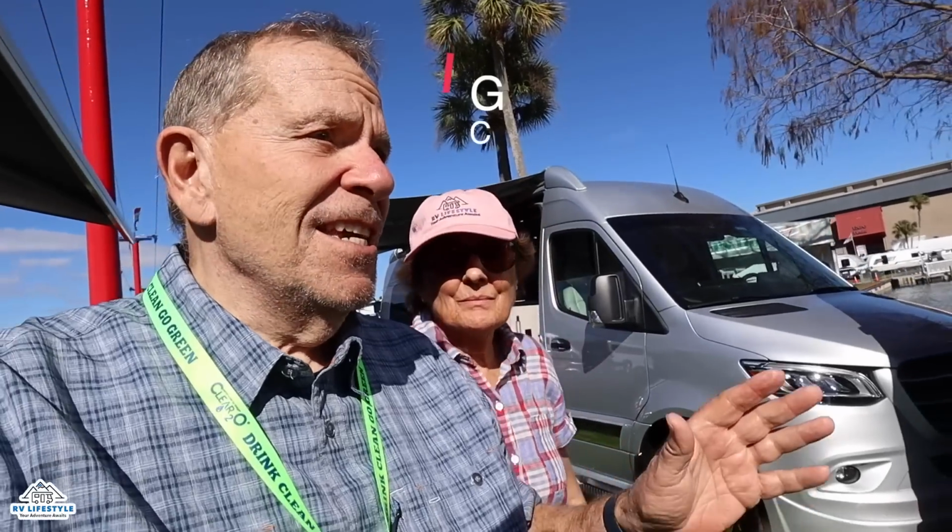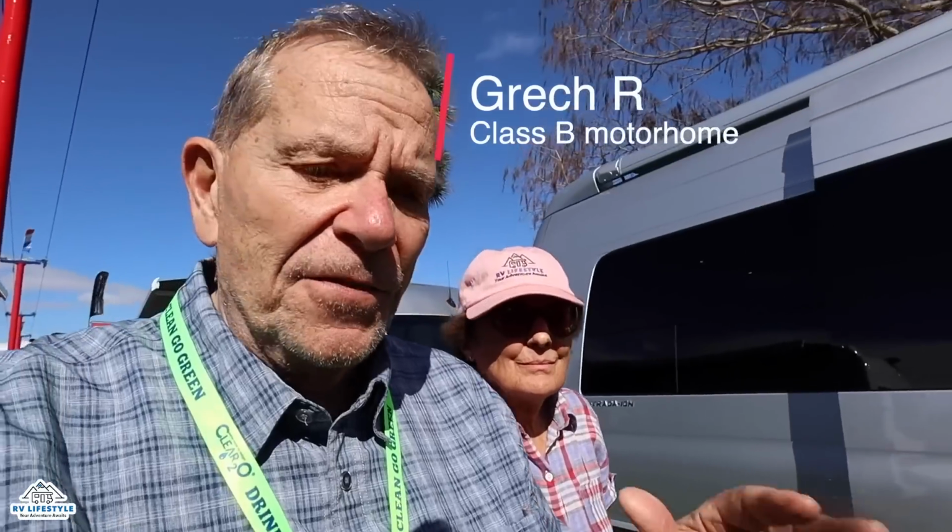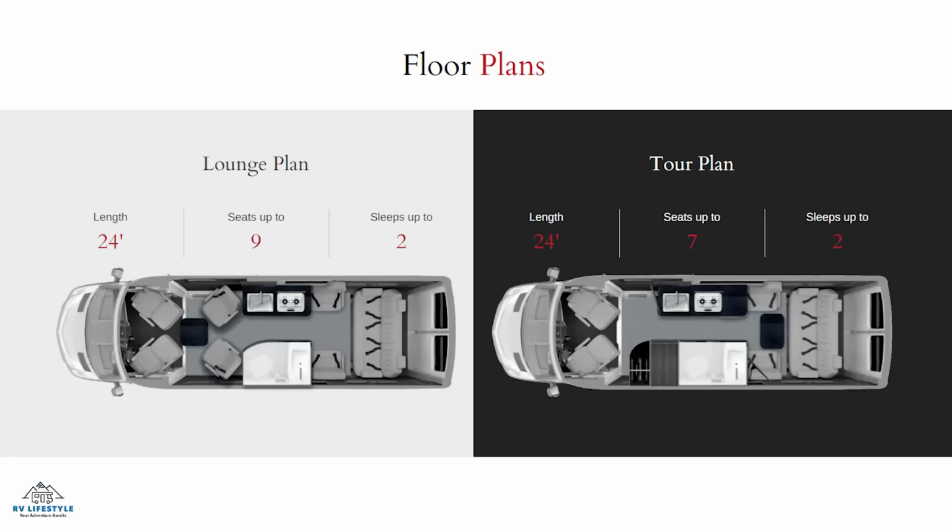So we're at the Gretsch RV display, and we've seen these guys for the past couple of years, but the reputation for these Gretsch RVs, all on the Sprinter chassis, is phenomenal. Stainless steel bolts that they use to put it together. High quality. High cost. They're like $250,000. That's probably a pretty average price, but they are beautiful Class B vans on the Sprinter chassis.